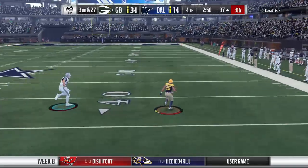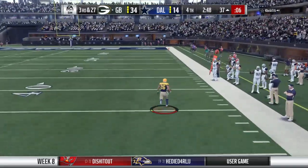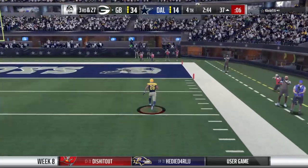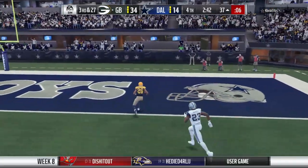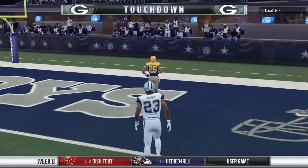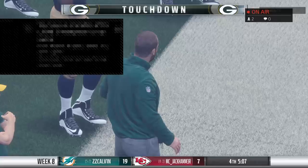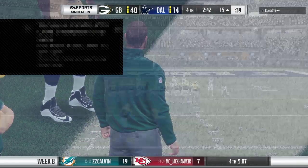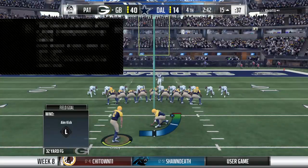It's the Honey Badger, Tyrann Mathieu. Accelerating, and off he goes. Past the 20, 10, and they will score. It's up. Make it back-to-back weeks now with a pick six for him. He had one a week ago.